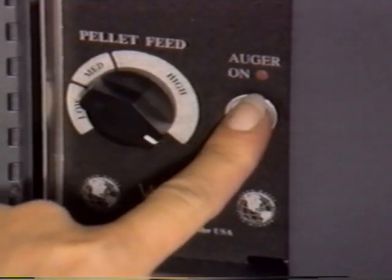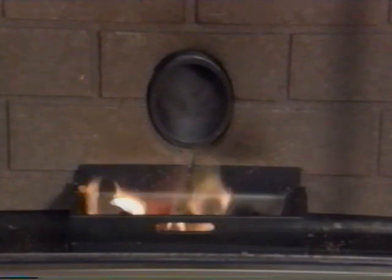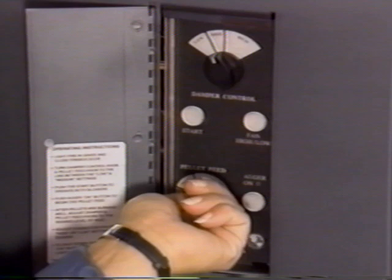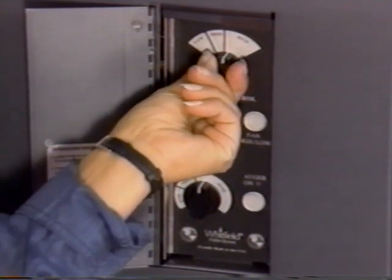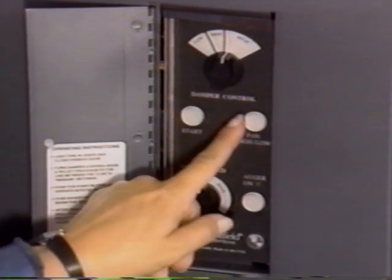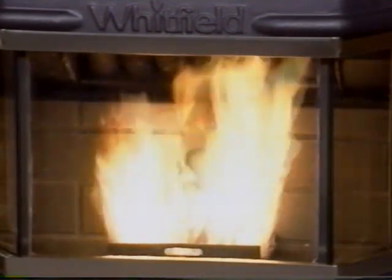When the pellets are glowing, approximately 3 minutes, depress the auger button to restart the auger and begin the feeding of fuel to the burn grate. Set the pellet feed control to the desired position. Adjust the damper control to the same range as the pellet feed control. Finally, push the convection fan button once for high speed or press again for low speed. The stove may be safely operated at either setting for all pellet feed rates.